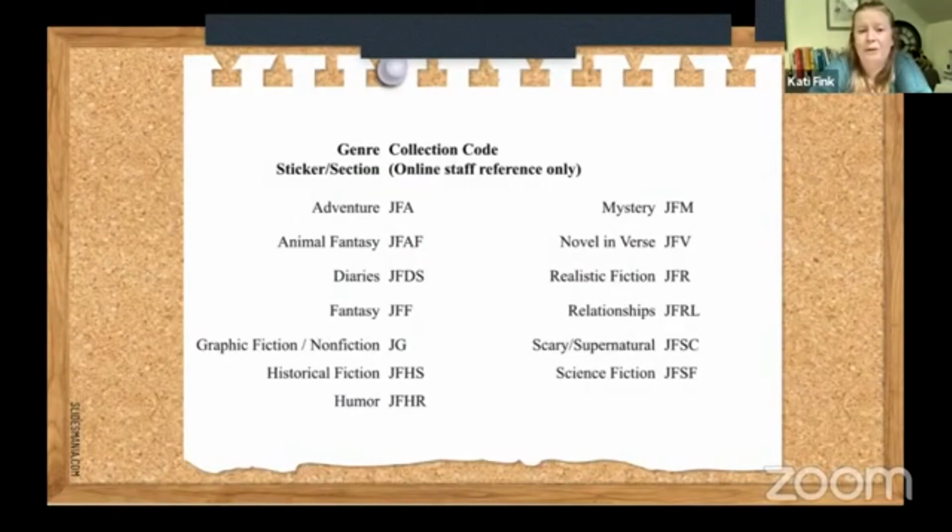So within Koha, we decided we were going to use the collection code to specify which genre collection these books were in. So I specified that these were all juvenile fiction, so all of our collection codes started with that J, JF. If you see graphic, we put both fiction and nonfiction in this section because that's normally what our students are looking for. They look for graphic first before they look for what subject it is. And then I just used the initials of each of these sections in the best way that it seemed to fit and make sense. So this is something that is obviously only seen by our staff.